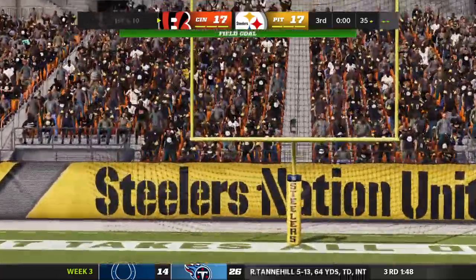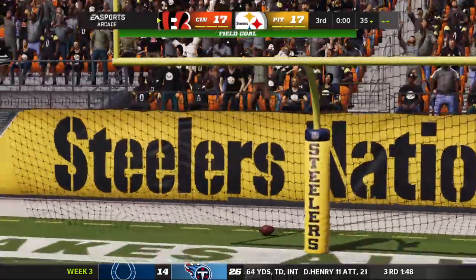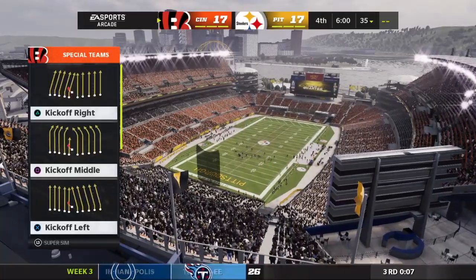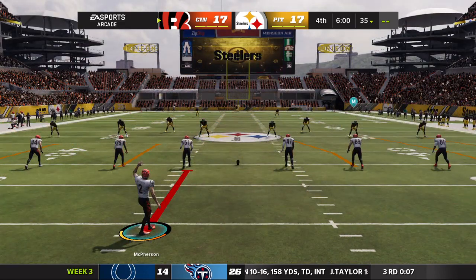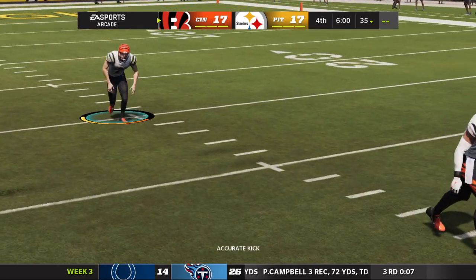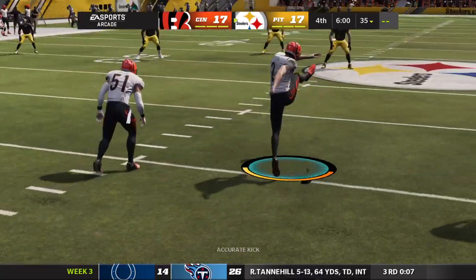McPherson's kick is good. And that will finish off this 3rd quarter of play. And they won't be able to run another play. Time has expired on this 3rd quarter. We'll return with more after this. You're watching the NFL on EA Sports.